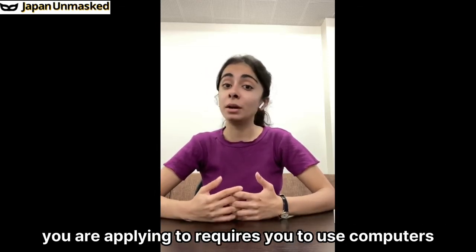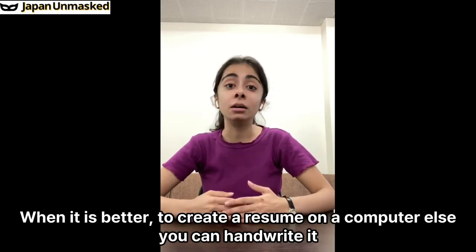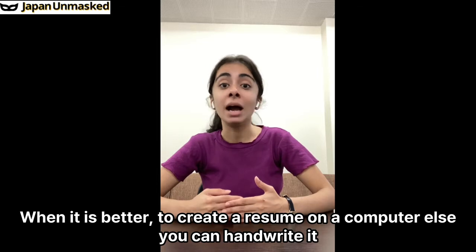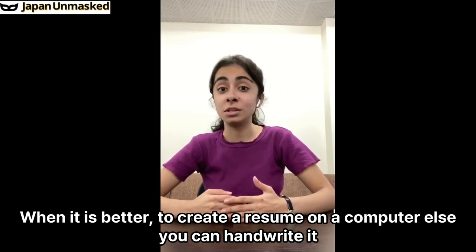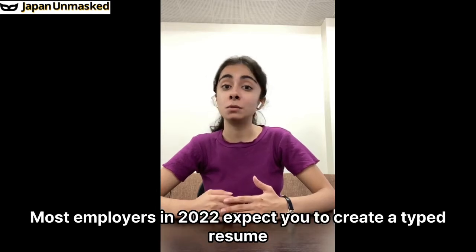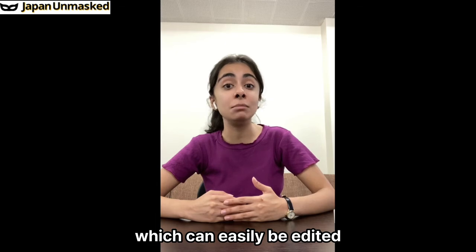If the company you are applying to requires you to use computers at work, then it is better to create a resume on a computer. Otherwise, you can handwrite the resume. But because we are today in 2022, most of the employers expect you to create a typed resume on a computer, which can easily be edited.